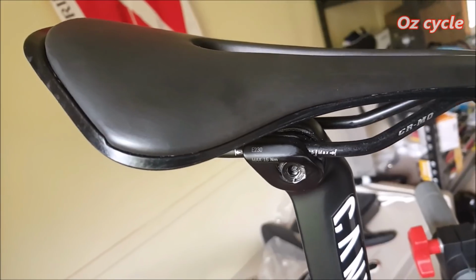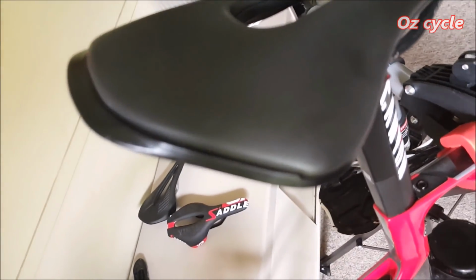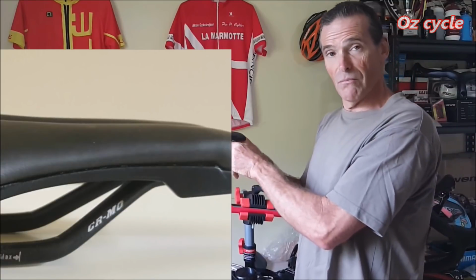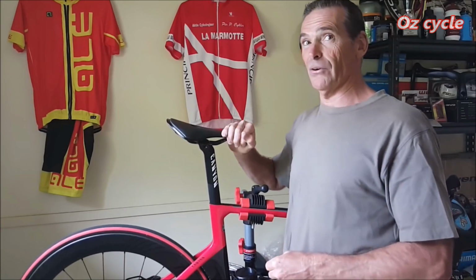So it's nice and smooth all the way around. No bits to come loose or to catch. Very nice. To top it off, the actual cover is real leather as well. Not only that, the rails are also chromoly. So we're looking at a quality seat here. It's almost like they got the price wrong.